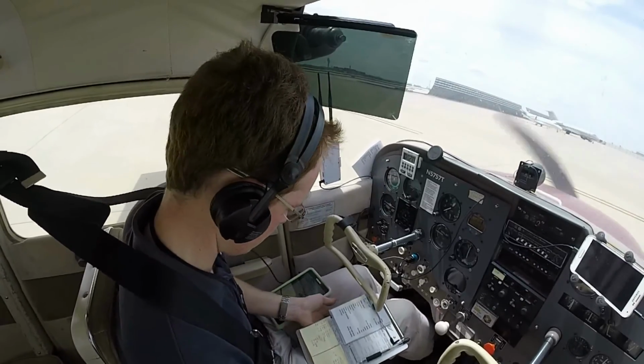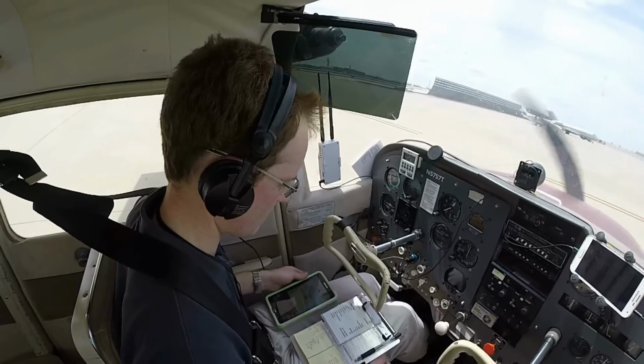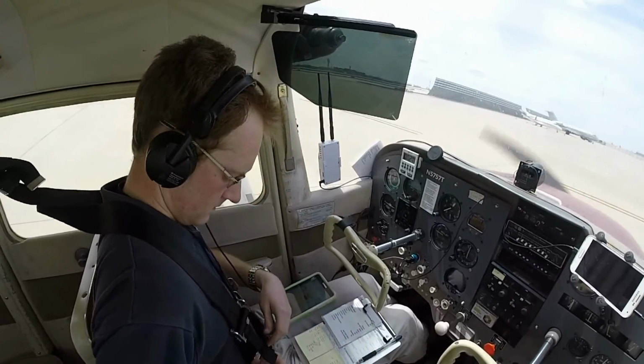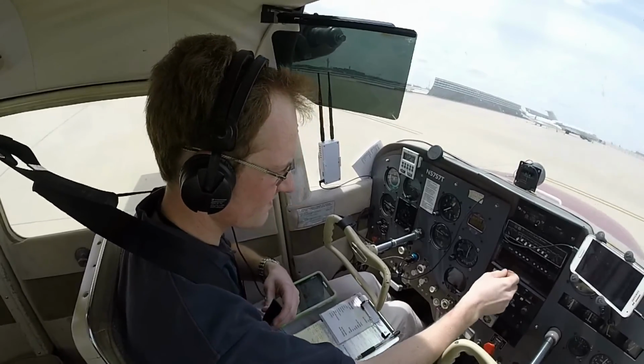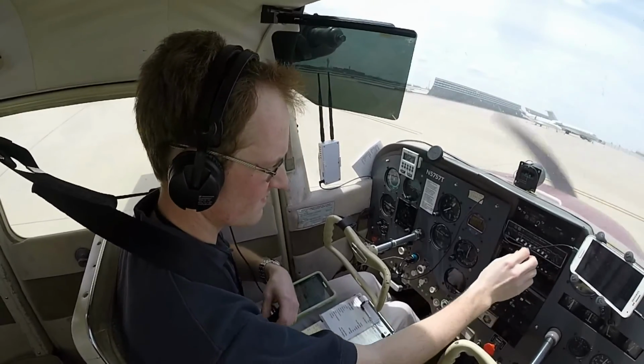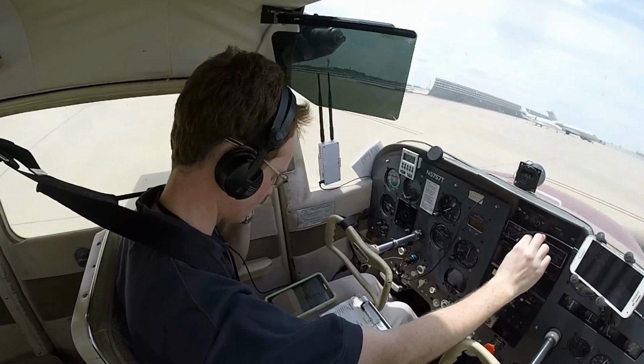AO2, speed wind 28033/165, sea level pressure 146. Arrivals expect vectors visual approach runway 27 left, visual approach runway.